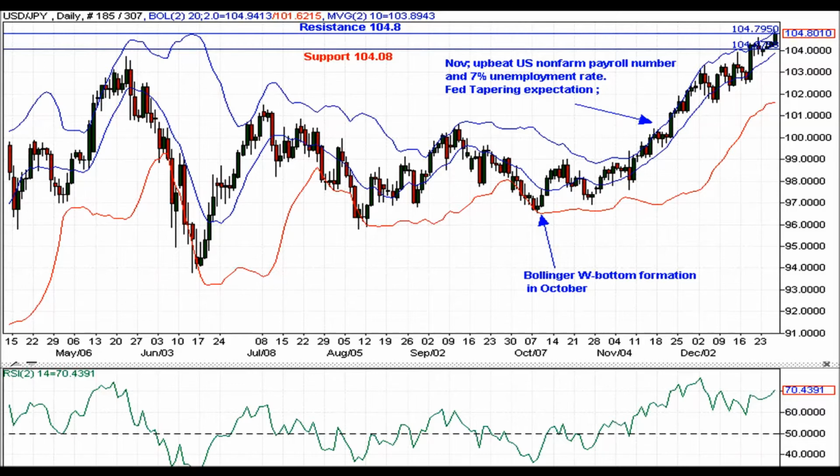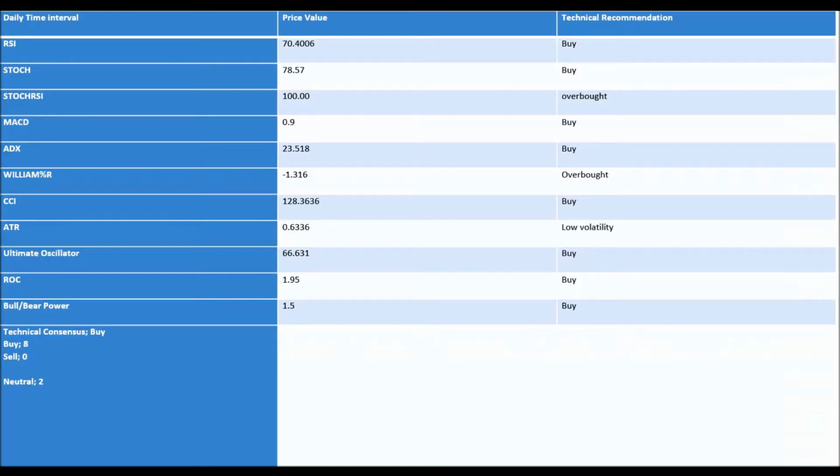All technical indicators signal a strong bullish momentum on the dollar-yen. This can potentially give the dollar an upward buying momentum to push through the resistance level and possibly close above the short-term resistance of 104.8 at the end of today's trading session.